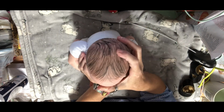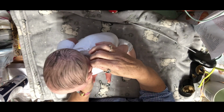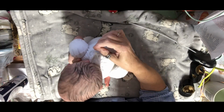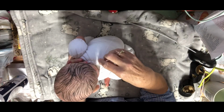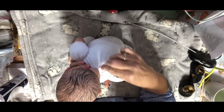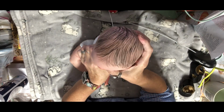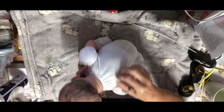Make sure the zip tie is sitting in the ridge of the neck. There's a ridge in the neck there, look. Make sure the zip tie's sitting in there, and then tighten it up as tight as you desire. You don't want his head to fall off, so you do need it fairly tight. But if you leave it just a little bit loose, you can move his head round like that and it still won't fall off. So that's what I'm going to do.